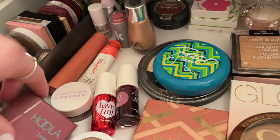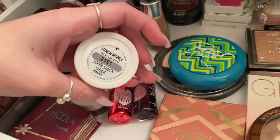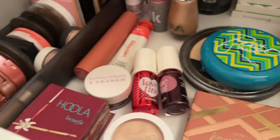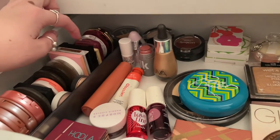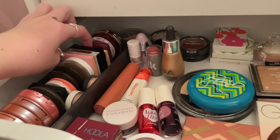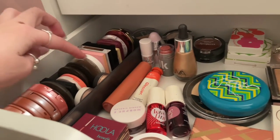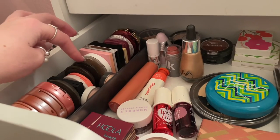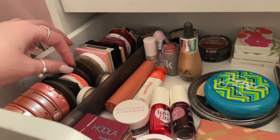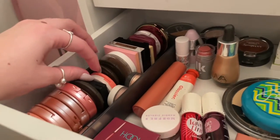I have the Hoola Bronzer. So pretty. I have the ColourPop Super Shock and Lunch Money. And then I have the Chocolate Gold Soleil by Too Faced, a Pacifica one, Mini Hoola, Bahama Mama, and Hot Mama by The Balm. 3 random ones from Ipsy, Ofra Rodeo Drive, Becca Blush and Camellia, and a Becca Highlighter and Moonstone. Some random little highlighters from like Ulta.